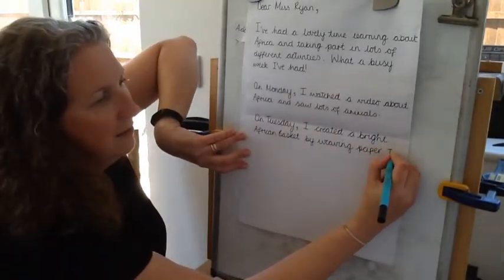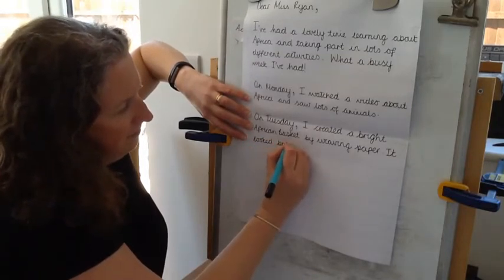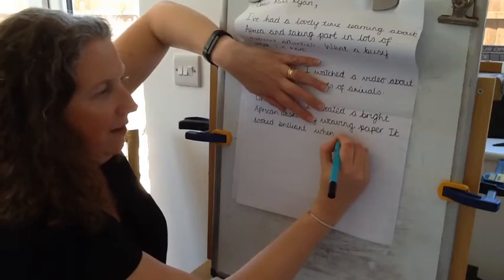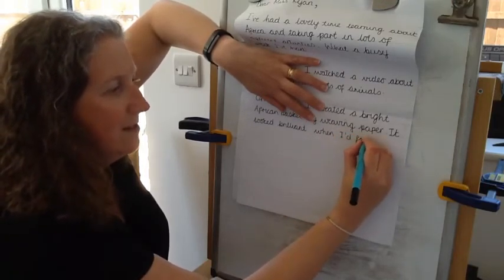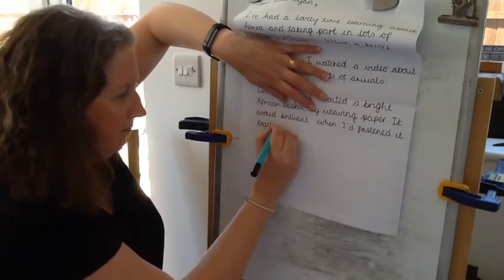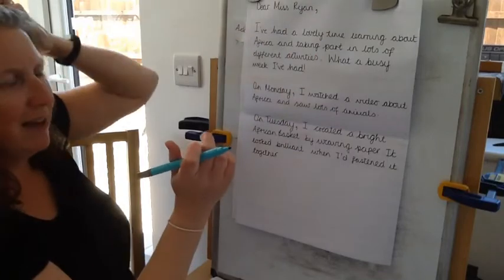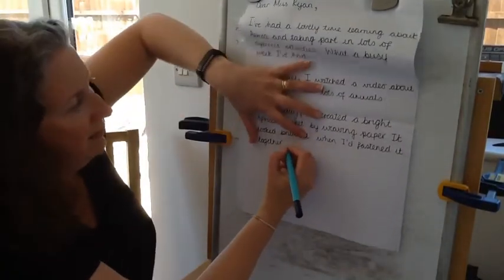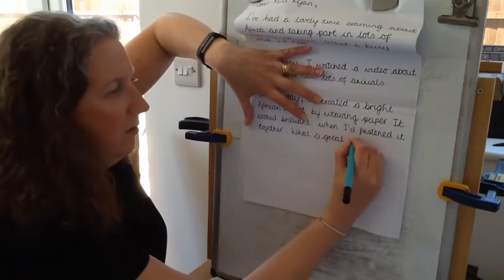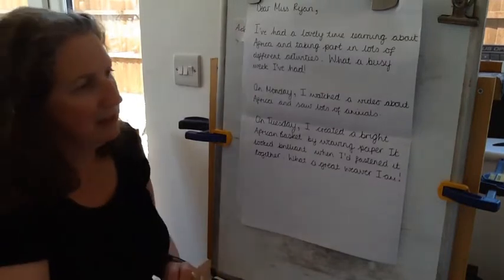And I say it looked brilliant when I'd fastened it together. Okay, full stop. And of course, I've got my fronted adverbial, but I can't forget my exclamation sentence. So I'm going to write, I have to lift it up a little bit. What a great weaver I am. Okay, and don't forget my exclamation mark.